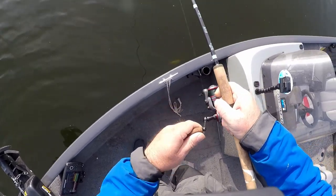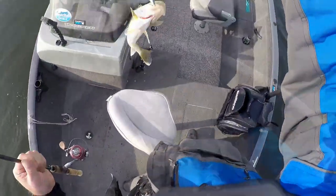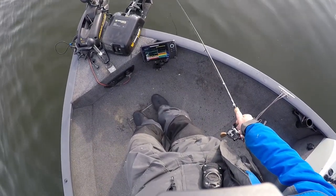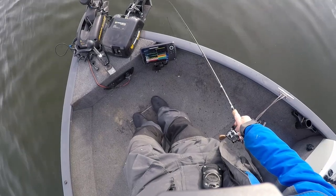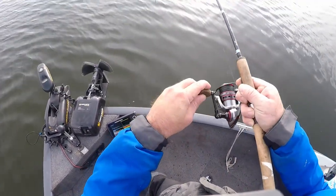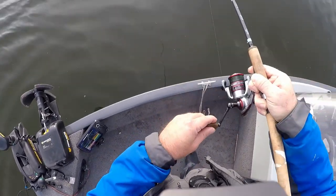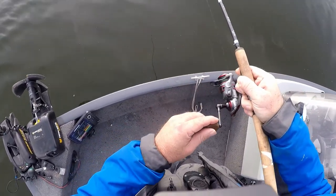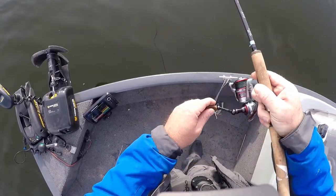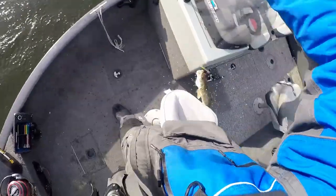Yep. Deep. Heavy fish. It's a really heavy fish. Pluck this one right off the bottom. Oh yeah, nice walleye. Nice walleye.